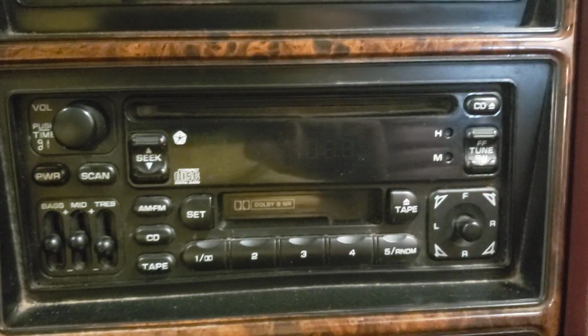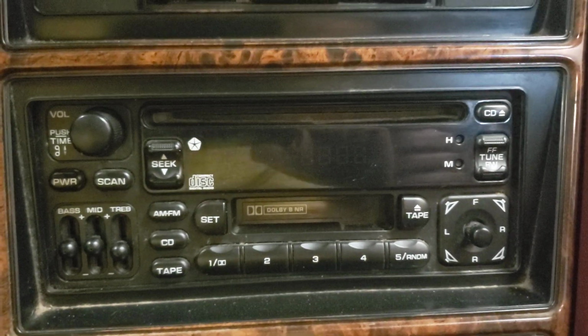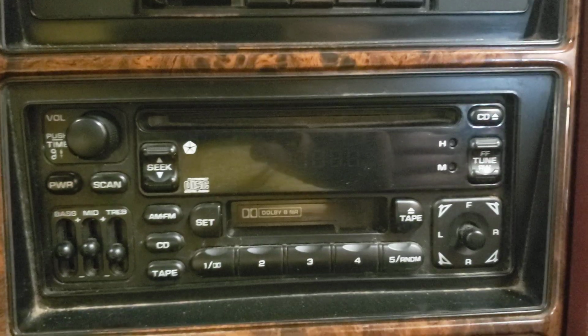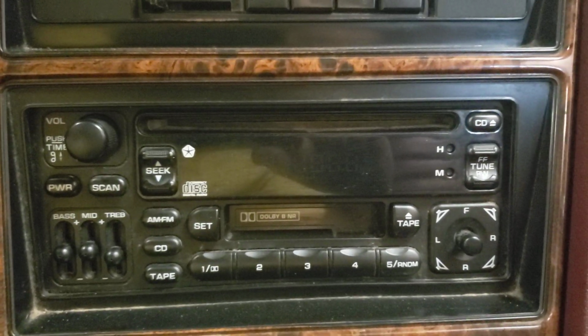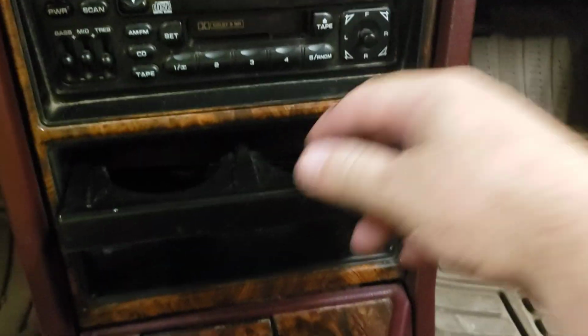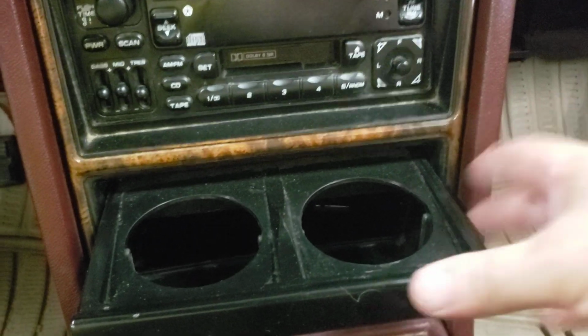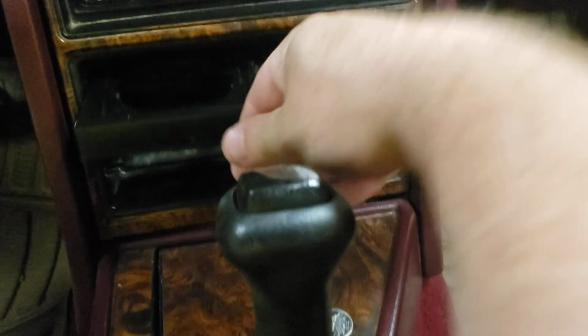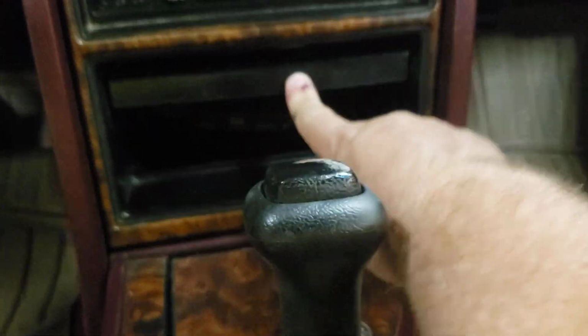Now here's the crown jewel. You could afford the tape deck or the CD or both. And yeah, that's what it is. And he says everything in the car works. So I wouldn't doubt the AC and everything works. You got the great big cup holder. Look at that. It don't hit the shifter like a lot of the Pontiacs and stuff did. So Chrysler did some good stuff.